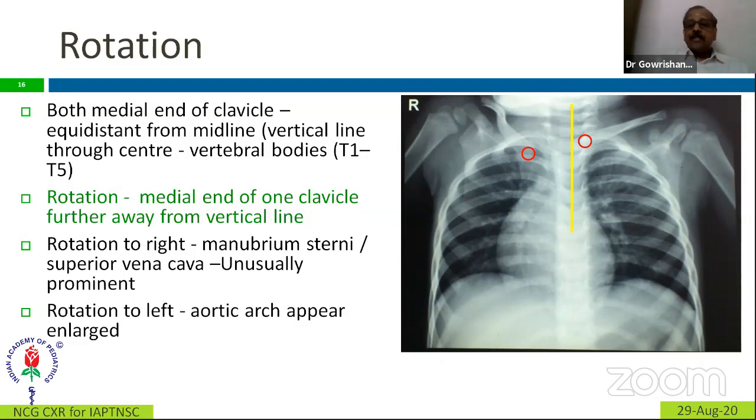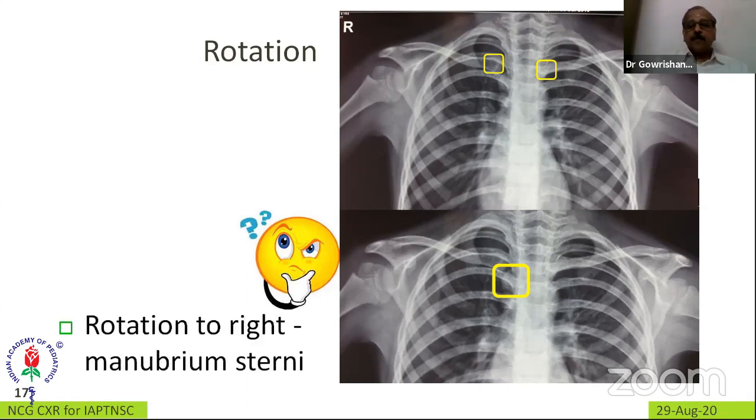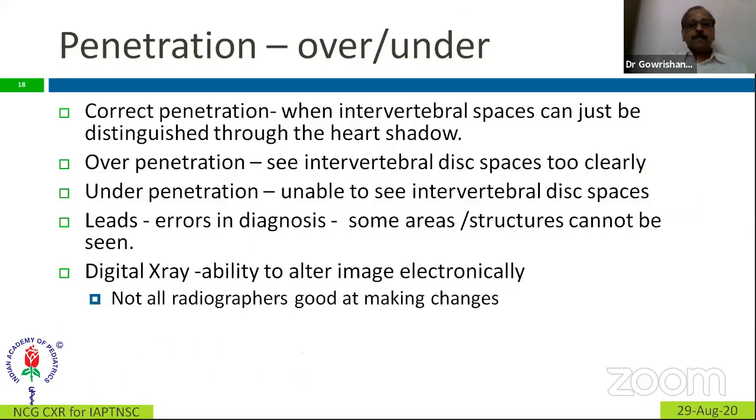And if there is a rotation to the right, you will have the manubrium sterni. You see the X-ray in the lower picture, the manubrium sterni sometimes can mimic a lymph node because it is a rotated film. If you are able to identify this is a rotated film, you will not misinterpret it as a lymph node. This is just a manubrium sterni.